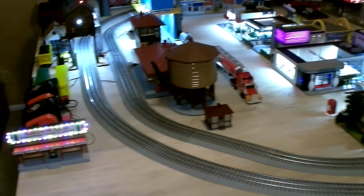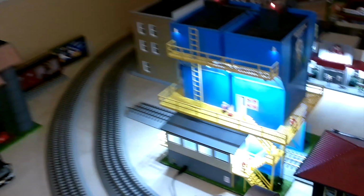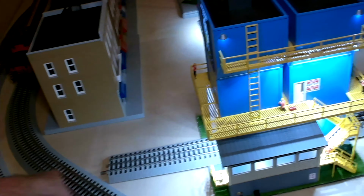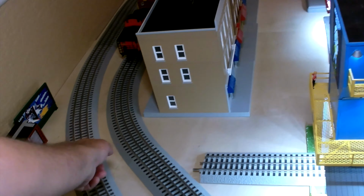Yeah, I was just very hesitant to give up my little workspace area here on that front corner of the layout. So we'll have to work in a switch over here on the inside loop for that siding. And of course we need a switch here for the dog food factory.